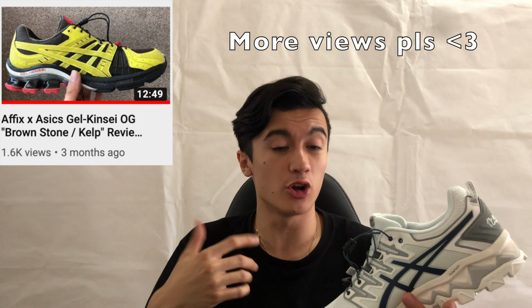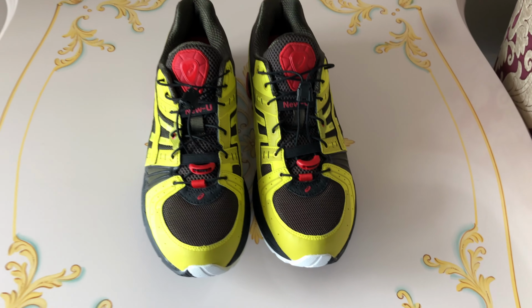And here we are, the Asics Gel-FujiTrabuco 7 SPS in the white Arctic blue colorway. So, if any of you have seen my previous video about the affixed Gel Kinze OGs, the quick way to summarize the two is that pretty much the same thing has happened on that shoe as on this shoe, where the main change is that they've changed the lacing system on this shoe.